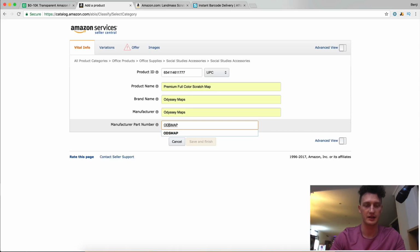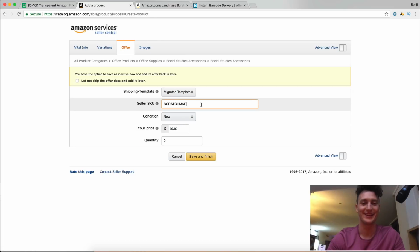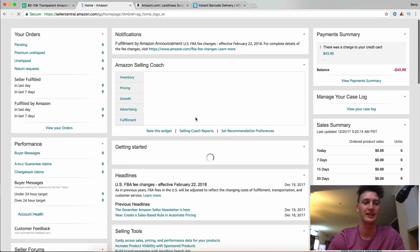So part number is, again, I didn't explain it the first time, but the part number is whatever part number you want. It's for your own business. So seller SKU I've got in there as scratch map. It doesn't matter. Again, that's for your own personal use to identify what product it is. Condition new, $36.89, 0 quantity, and then save and finish. You can skip that by clicking that button as well if you want to come back and add that later.